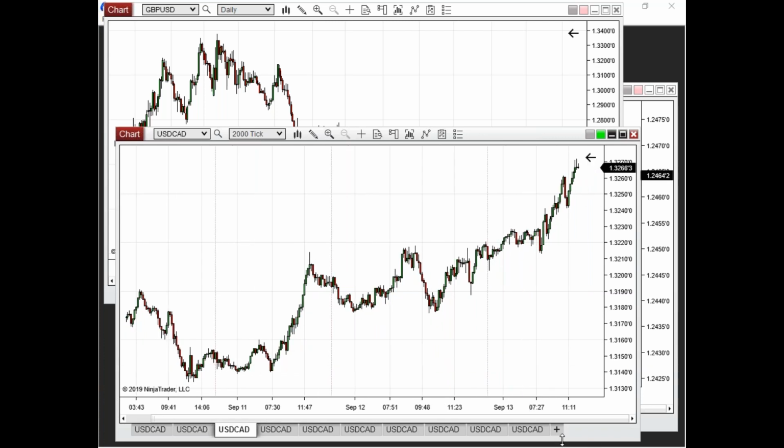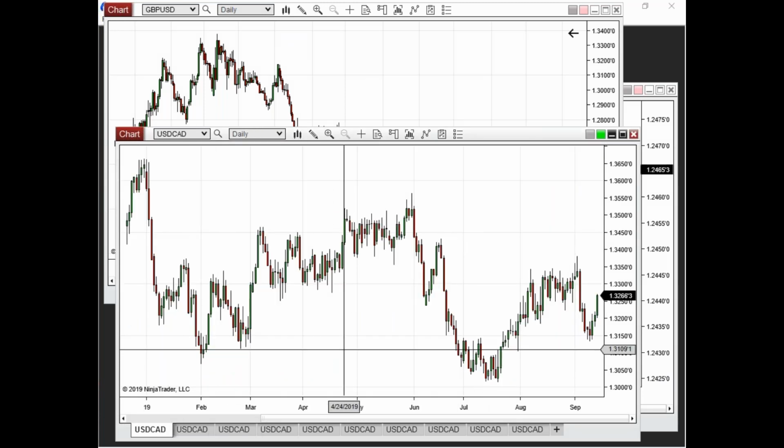The pound dollar, or sorry, the US Canadian dollar here, we are at resistance here. Got a measured move. This is actually a good location to look for intraday corrections on this. Let's see what's the larger time frame here.